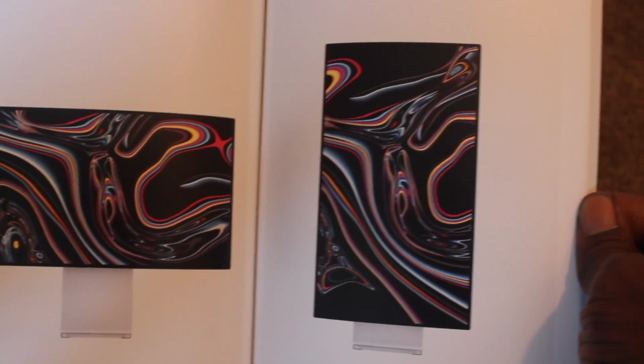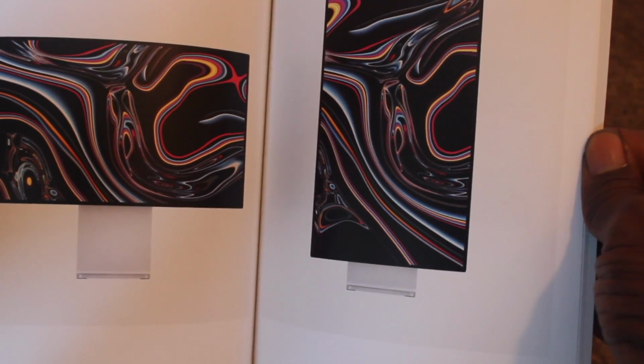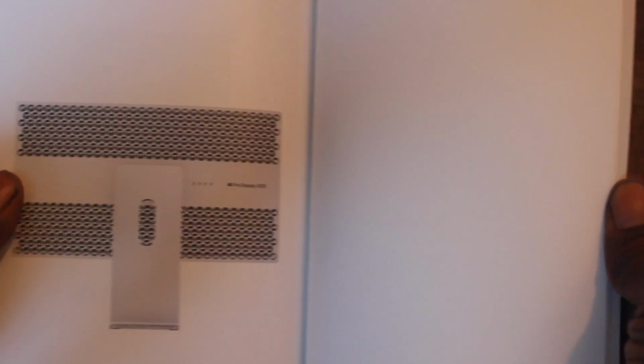Okay, you do get some literature inside the Pro stand. Some regulation and little instructions on how to position your Pro stand, and a little pamphlet showing how it's going to look in different positions that you can put your Pro stand in, and how you can turn it vertical and horizontal, the back of the display. They just tell you how you can position it. That's it. Nothing really special. No Apple stickers. Oh man, can't wait for my display.